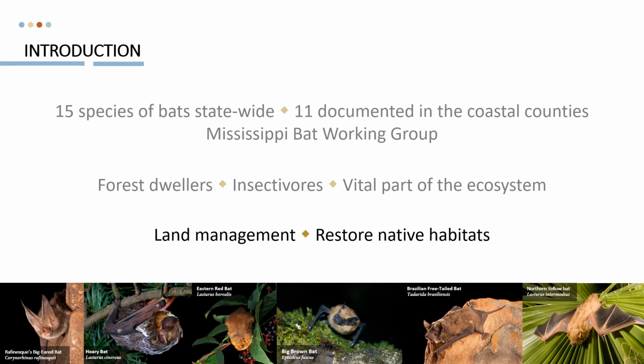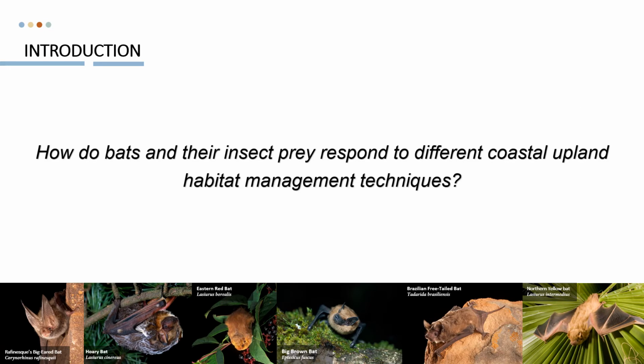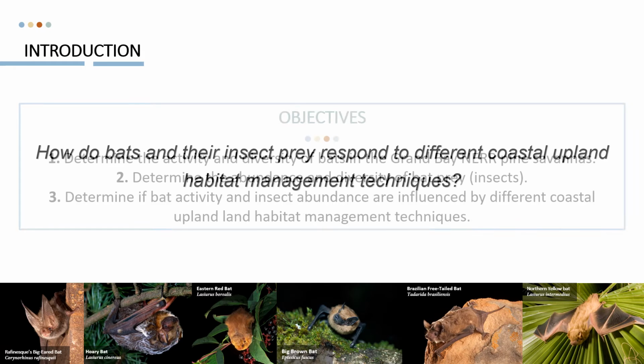Land management methods such as prescribed fire and mechanical clearing are commonly used in forested areas to restore native habitats, but we just don't know how they affect our Mississippi forest-dwelling bats. Therefore, my research question is, how do bats and their insect prey respond to different coastal upland habitat management techniques?